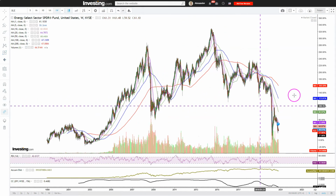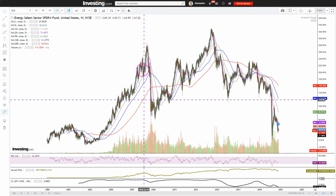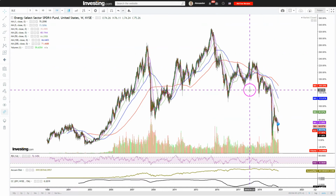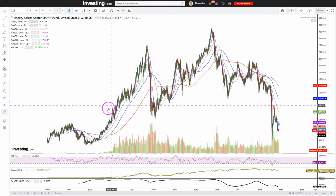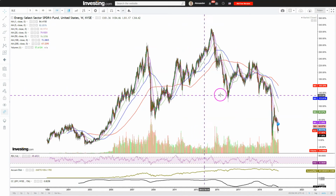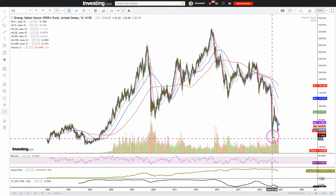You could make the case that we have a monstrous head and shoulders pattern, a monster shoulder, monster head, and a monster right shoulder. This is gargantuan. This is a head and shoulders pattern that's been forming over decades. We did, however, break the neckline, and we have seen a very significant sell-off.